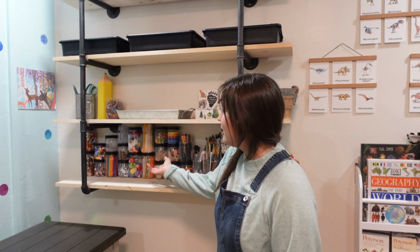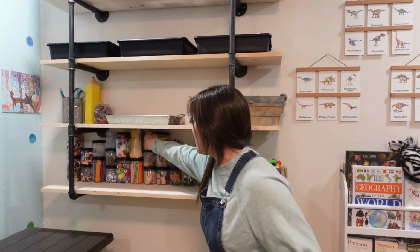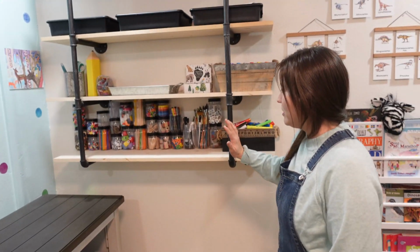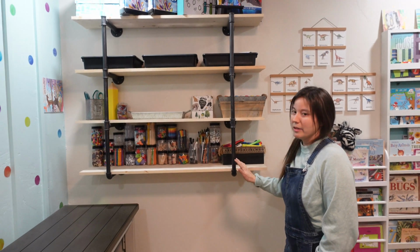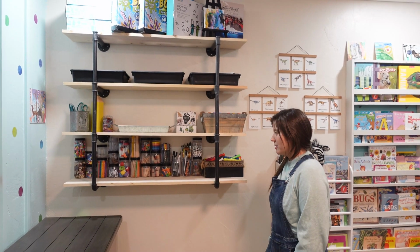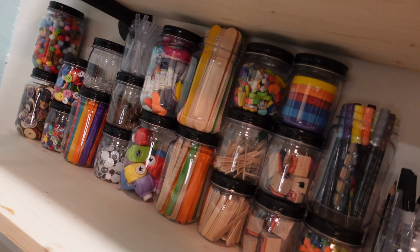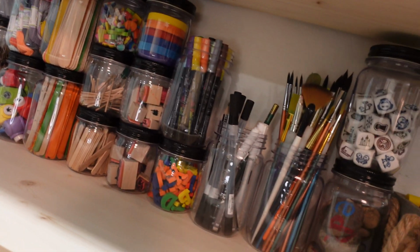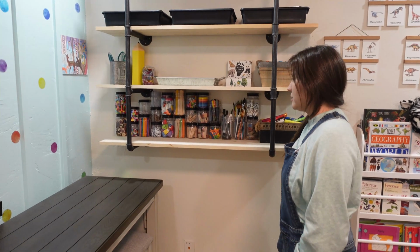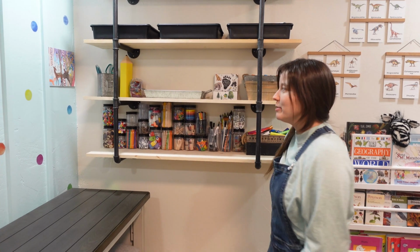So over here, I have all this crafty stuff in these little jars. They're plastic jars for a reason. I have all this stuff over here at their level. They can grab it anytime. They know to put it back. It's nice and organized for them. I used to have all of this stuff in one bin and it just got really messy. So this is what I've done. I really like it. It's held up so far. This is our 2nd year using these and I don't think I'm gonna go back to a bin.